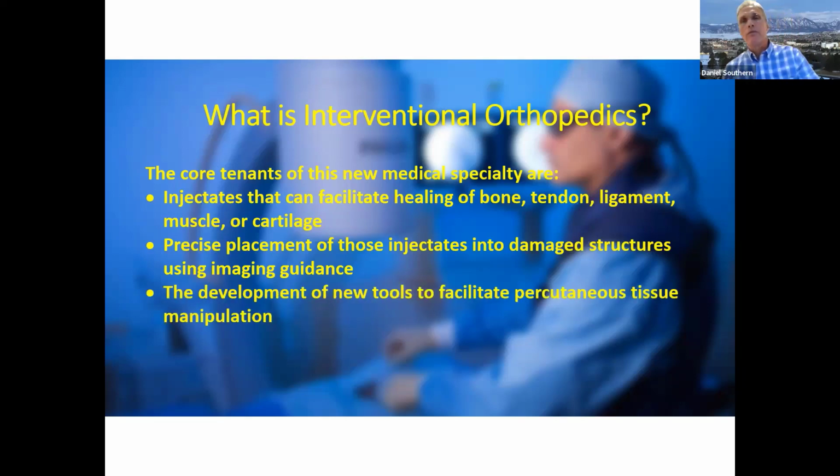And finally, the development of new tools to facilitate percutaneous tissue manipulation. Percutaneous, fancy word for across the skin. So when we use a needle, we are putting it across the skin to reach tissues in a joint or beneath the skin anywhere that are damaged.